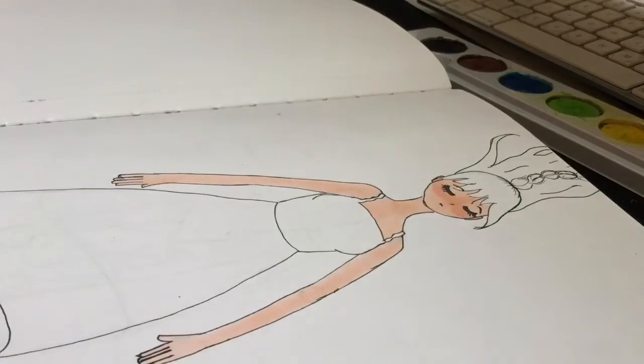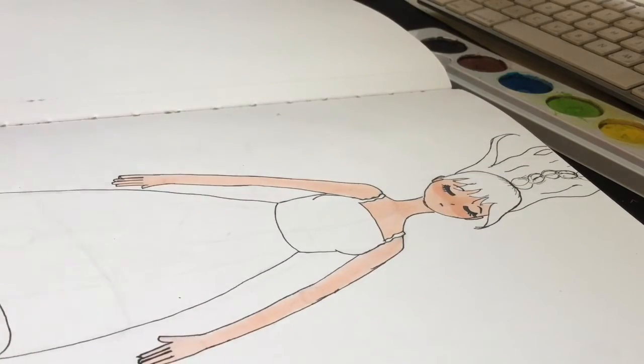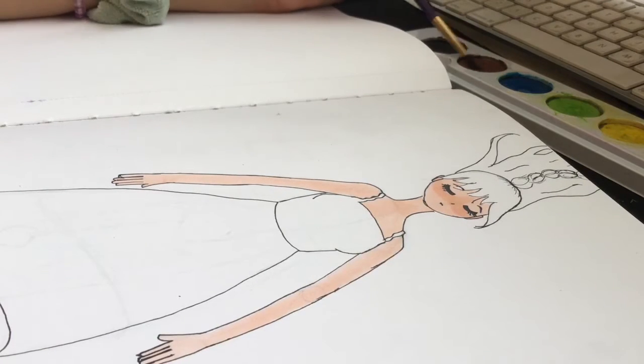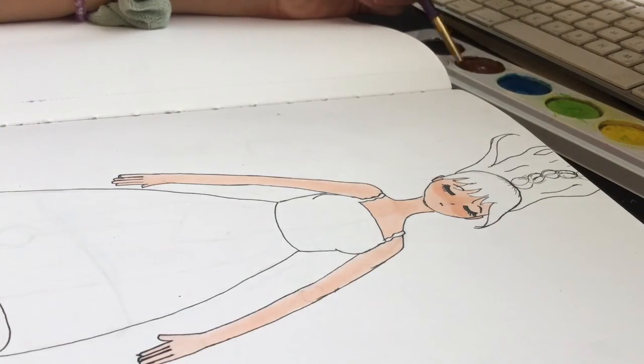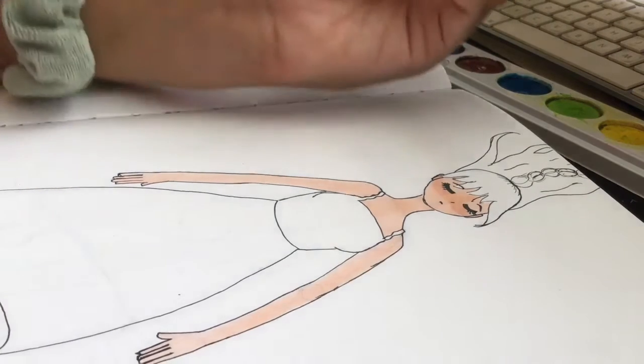Now, I think I'm gonna go ahead and do the hair. And that is going to be watercolor. Because I decided it to be so. So, I already have my stuff ready over here, as you can see. Because it's not in the frame. But I'm just gonna take the brown from this watercolor thing and.